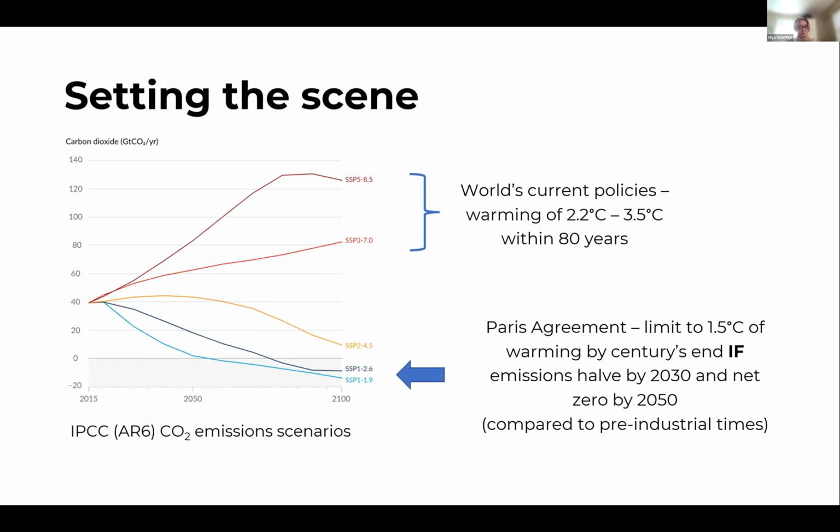Alarmingly, the world's current policies put us on track for warming of between 2.2 and 3.5 degrees within 80 years. So those are the 2 top emission scenarios. It's far better than the 4 degrees or more feared about a decade ago, but still far from consistent with the Paris Agreement. And to keep warming to 1.5 degrees by century's end, global CO2 emissions must halve in a decade by 2030, reach net zero in the 2050s, and go net negative thereafter compared to pre-industrial times.